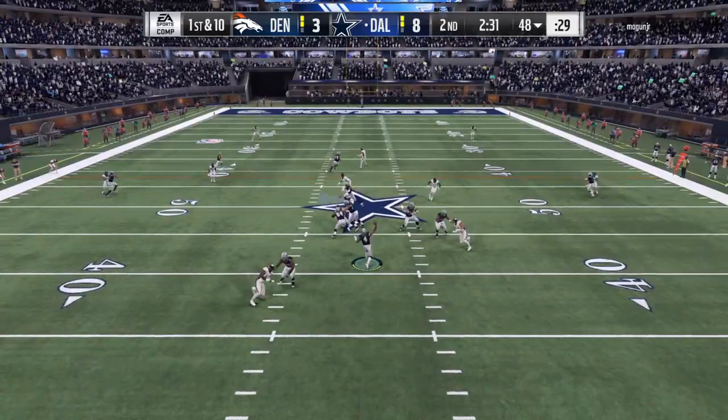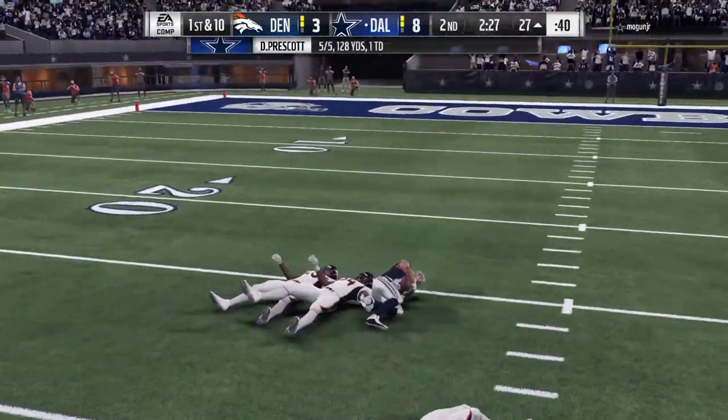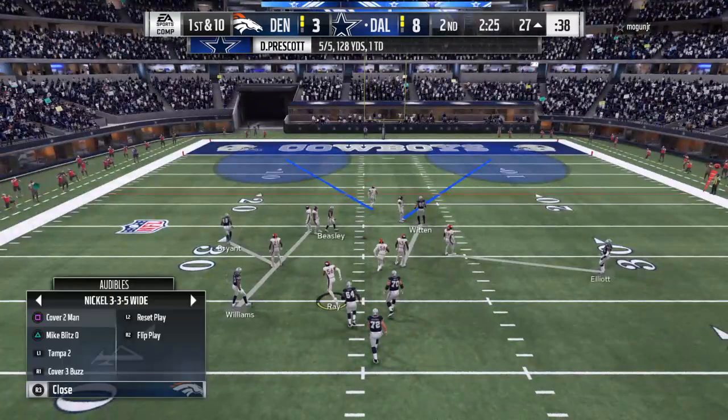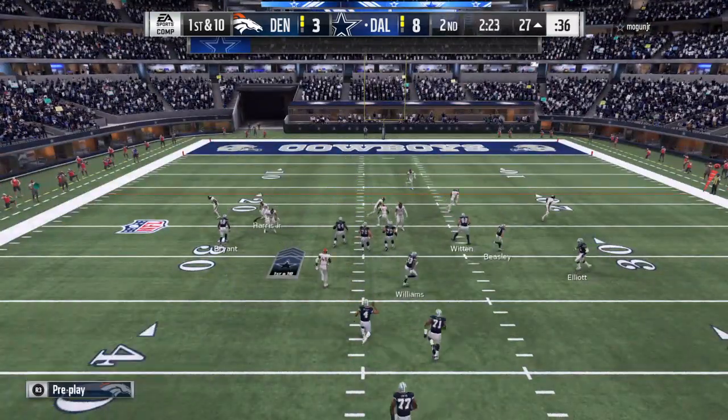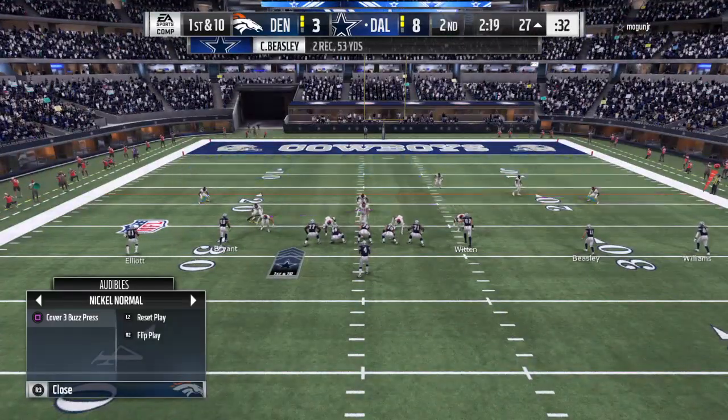A first down throw for Prescott. On the left side, he finds Beasley. And he'll be taken down, but not before getting this inside the 30. A really nice gain of 25 yards.